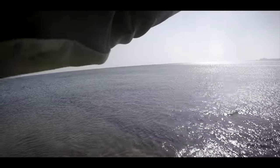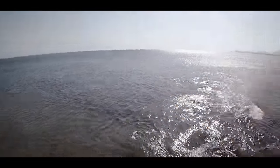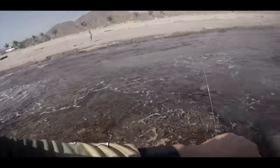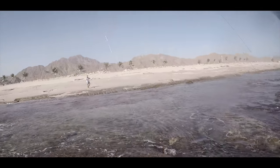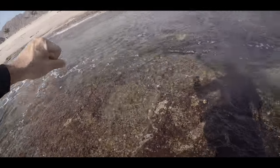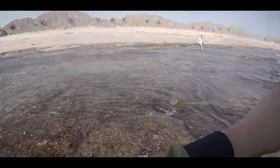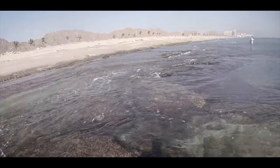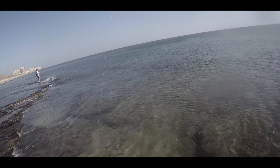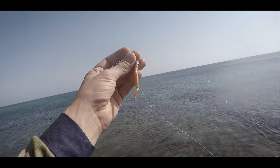This is a nice one. This is a nice group. This is a nice size group. That's a nice size group. Beautiful fish. Nice size, beautiful size. Working perfectly. Orange color is a killer for this kind of grouper.